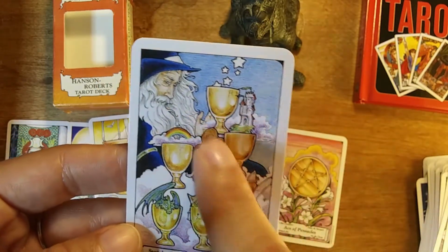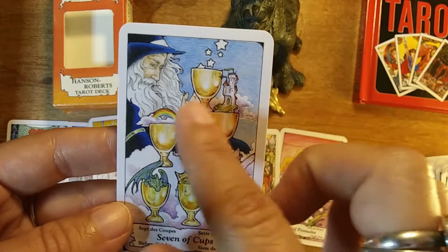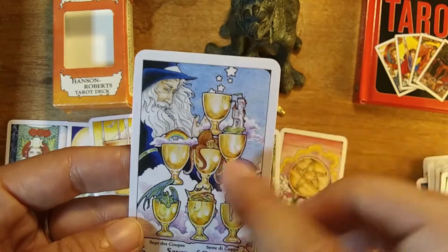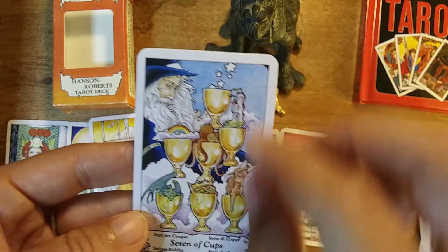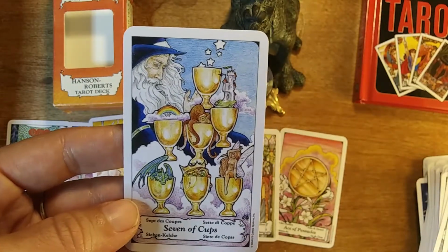I do love octopi. Octopi are very intelligent, so maybe there's something about intelligence coming through. To me it just seems like different ideas that I can play with. So when I look at this card, I get filled with ideas.